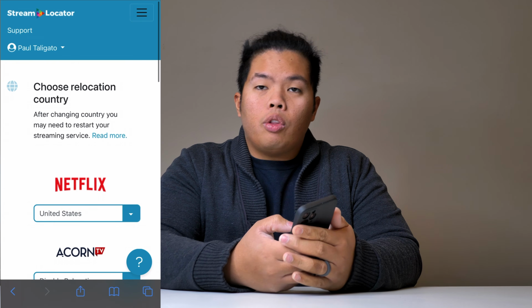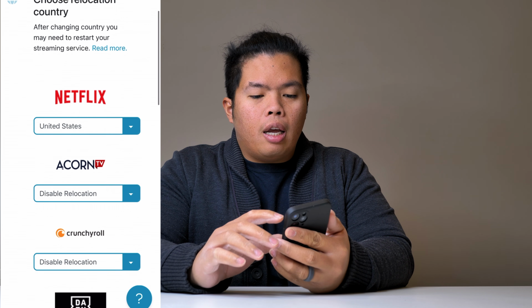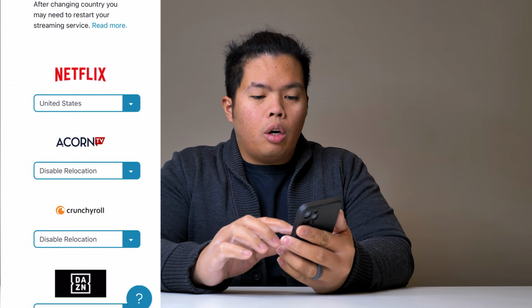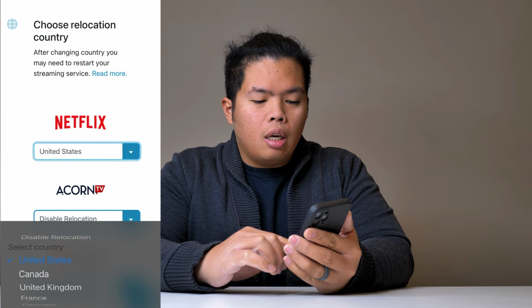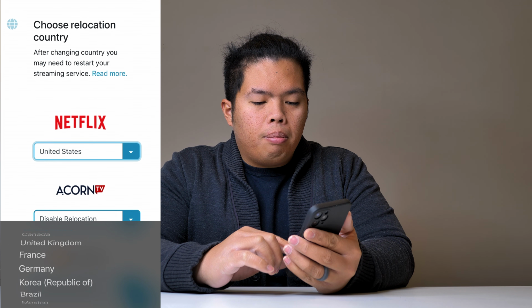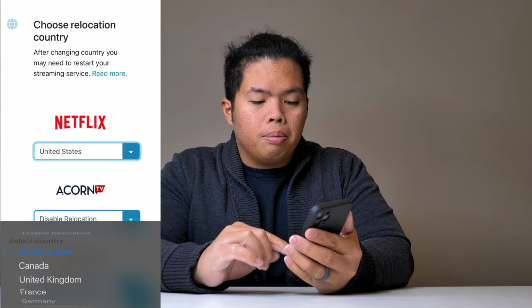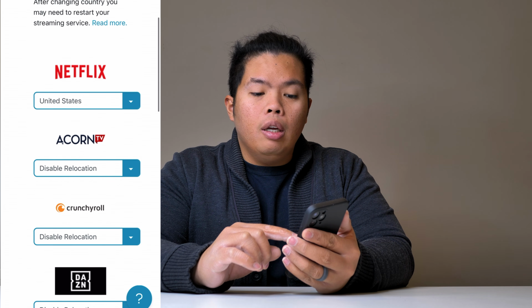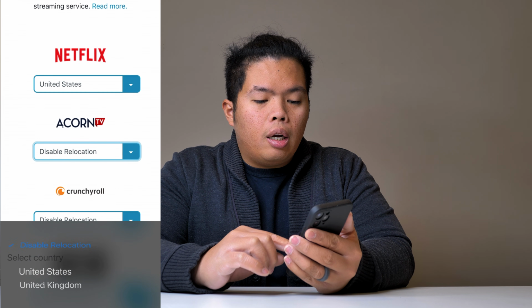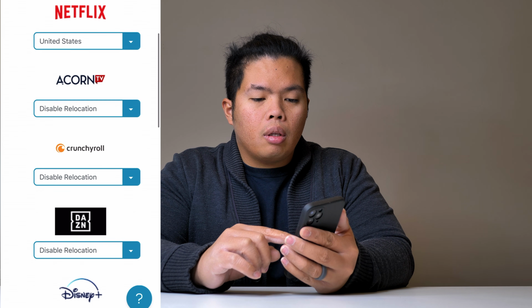So there you go. Now there are so many features that the StreamLocator has. It has the Netflix. You'll be able to change the location on Netflix anywhere in the world. As you can see here, they have United States, Canada, United Kingdom, France, Germany, Korea, Brazil, and Mexico. That's pretty good. They also have Acorn TV. It says here as well, you can change it to United States or United Kingdom.